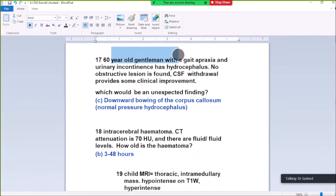The 60-year-old gentleman with gait apraxia and urinary incontinence. Normal pressure hydrocephalus is common at these ages. If no obstructive lesion is found, so no cause of obstruction, then when they remove CSF from the patient, there's some clinical improvement. What is unexpected? In normal pressure hydrocephalus, there is no bowing of the corpus callosum.